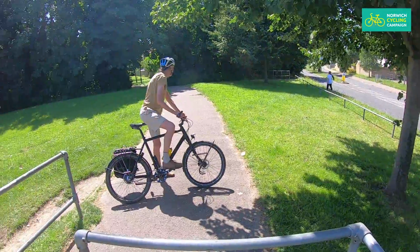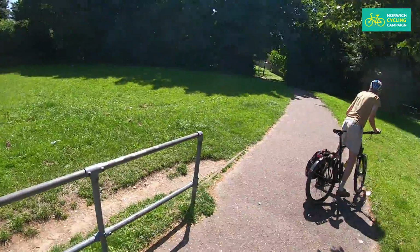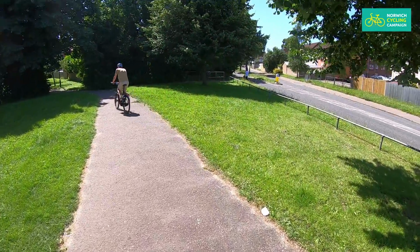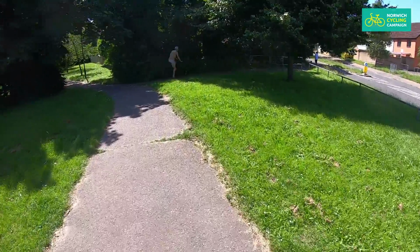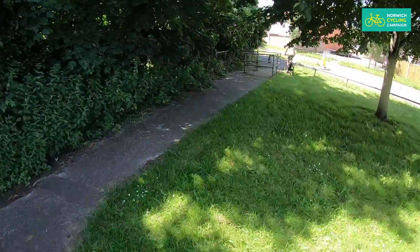So anyway, we get through it and then we realised that was the end of the cycle track really, and we should have joined the road there. Not that there was anything to tell us to do that, but well, there you go. So after a bit of discussion we carried on and rejoined the road.